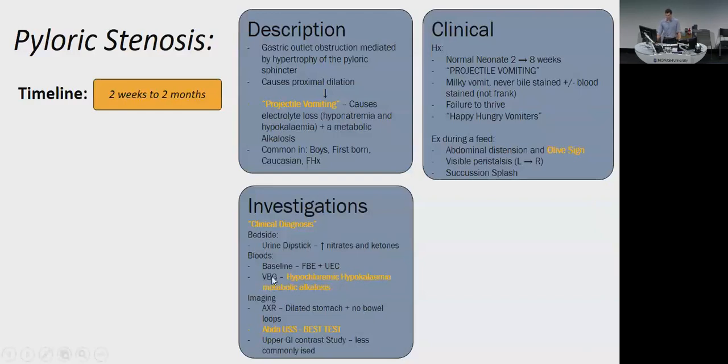On VBG, or venous blood gas, they have this very typical hypochloremic, hypokalemic metabolic alkalosis. That's been asked lots of times. The hypochloremic, so low chloride, is really just because they're vomiting so much and so regularly that they get rid of all of their hydrochloric acid, so they become hypochloremic. And the hypokalemia is often associated with dehydration, so they've got low levels of potassium, and obviously the alkalosis is because they've lost their stomach acid as well.